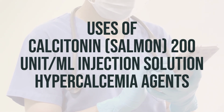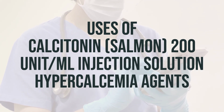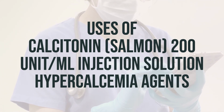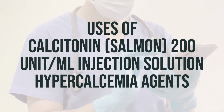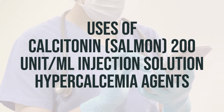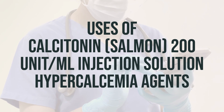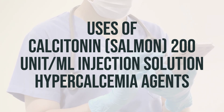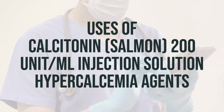This medication is used to treat certain bone problems, such as Paget's disease and postmenopausal osteoporosis, as well as to reduce high blood levels of calcium. Calcitonin is a man-made hormone that works by slowing bone loss and maintaining normal calcium levels in the blood. It may also help to reduce bone pain in people who have Paget's disease. The recommended dosage and timing for this medication should be discussed with a healthcare professional.